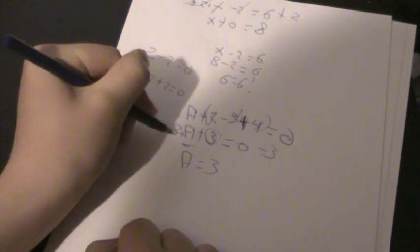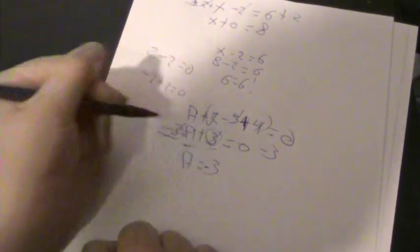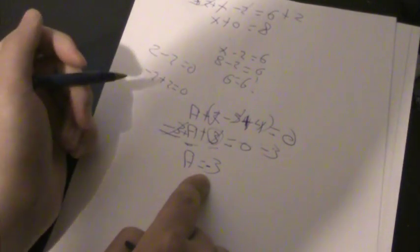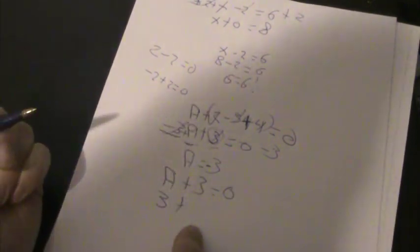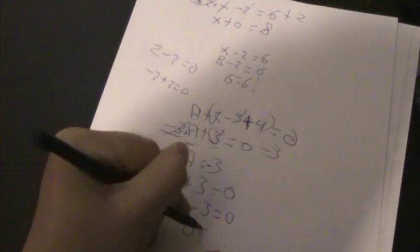And you end up with a equals 3, right? Because 3 minus 3 is 0, and 0 minus 3 is negative 3. Ta-da! Negative 3 is just like a 3 with a negative sign. So, just a plus, we can skip that, which goes 3 equals 0, so you can turn them around. Substitute it in: 3 plus, or, well, it's negative, so you can just subtract, equals 0, right? 0 equals 0.